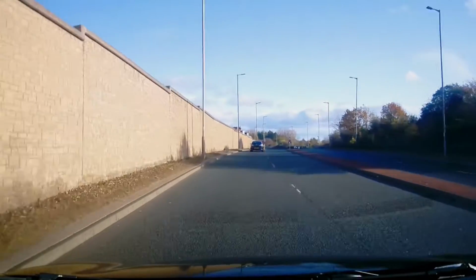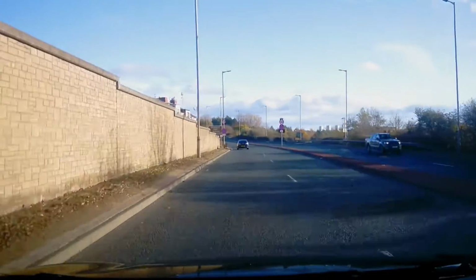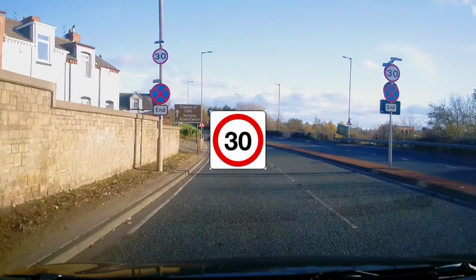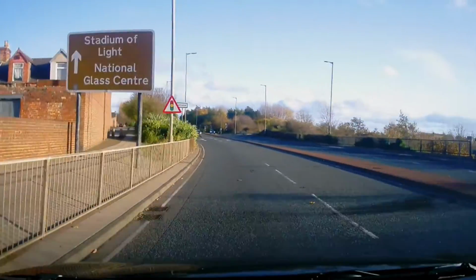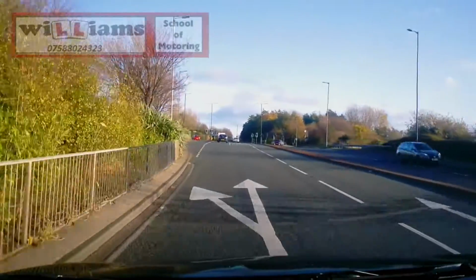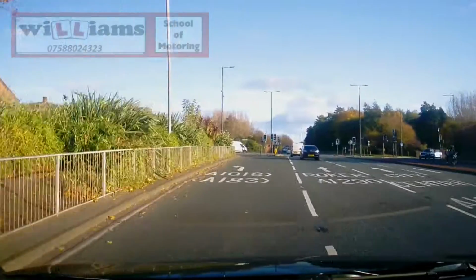The A1231 at this point is 50 miles per hour. Shortly the speed changes. This catches quite a lot of people out. We're turning left and we're going to be climbing the bank up to the first of the roundabouts.